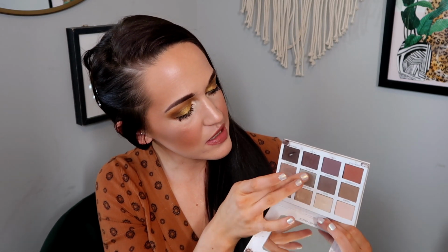Things just sit weird on my eyes, and I never get that with these shimmers. My favorite shade in this one is in Bombshell, which is this really beautiful satin shade, but if it hits the light right, it kind of looks like it has a bit of a green shift to it. So you guys know I love it.